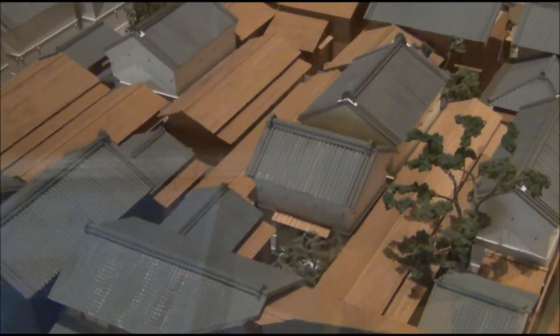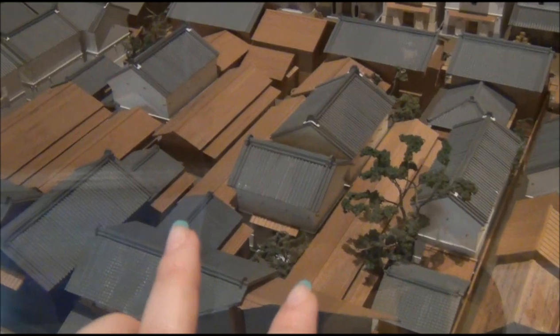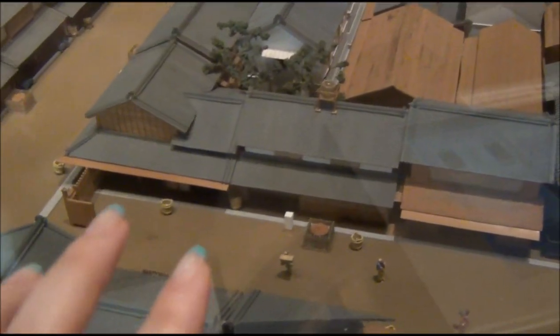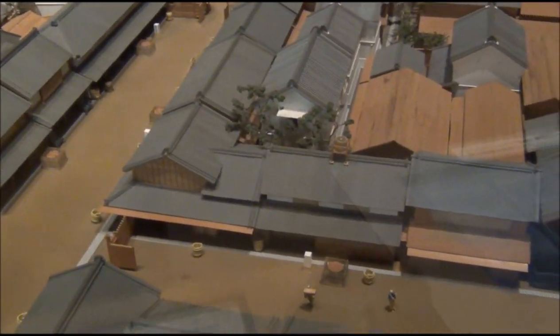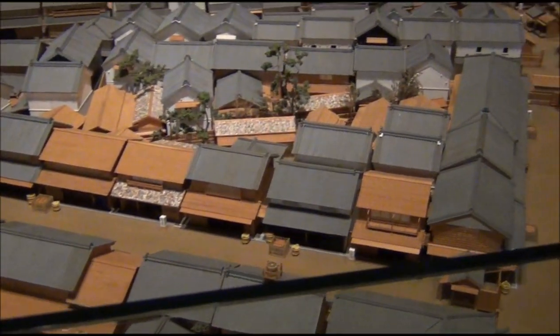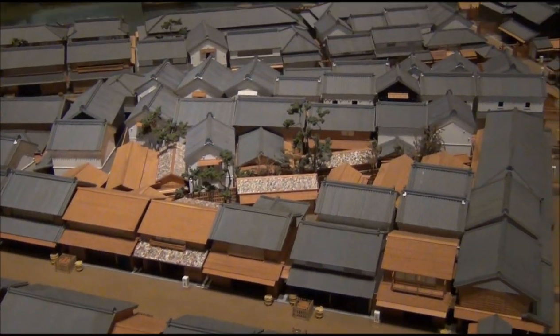And look how tight. That's actually remaining, if you saw in the original layout. Everything is almost roof to roof. Very tight, very congested. I guess because there is not so much land around, you will see that the housing is back wall to wall.